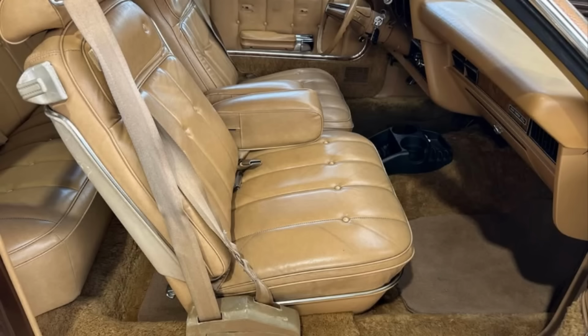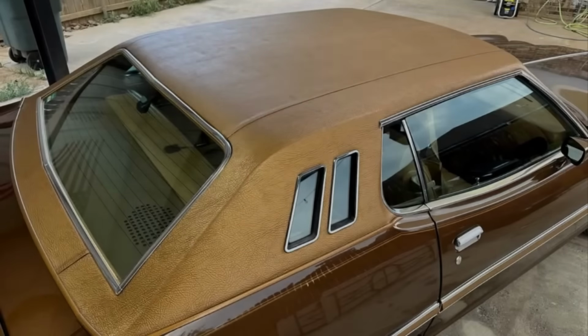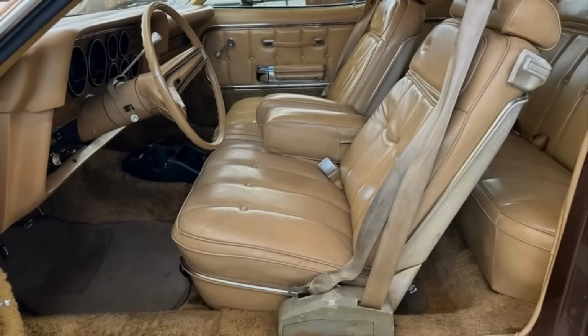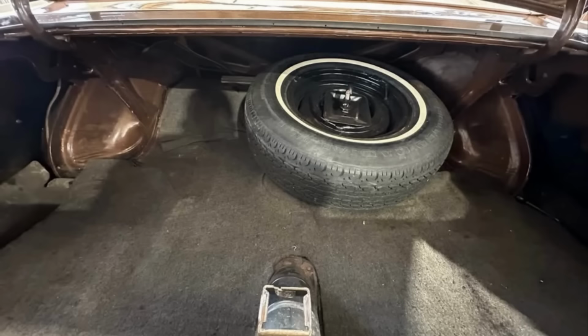The car is equipped with functional air conditioning and heating, as well as a retro sound Bluetooth radio, blending vintage aesthetics with modern convenience for a more enjoyable ride. The exterior of this Gran Torino Elite has been very well maintained, featuring a super clean paint job that complements its classic lines and broad stance.